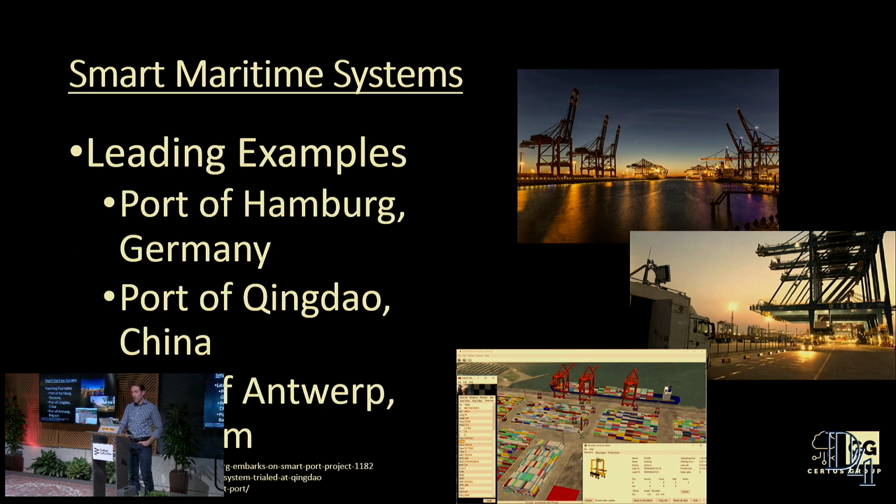So there are a lot of major examples, and it is no surprise to anybody, port authorities aren't really keen on letting you just walk around a port and asking questions about how their stuff works. So a lot of this was done with gray literature and with whatever publications were done on these kinds of environments. But from what we could tell, some of the leading examples like Port of Hamburg and Port of Antwerp are really focused on two major things, which was optimization of operations and management, and also energy efficiency.